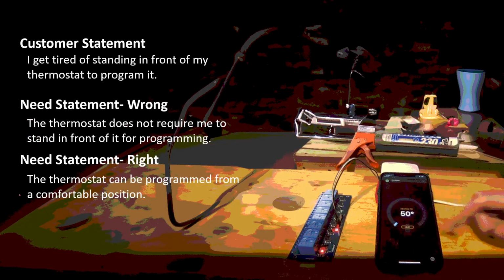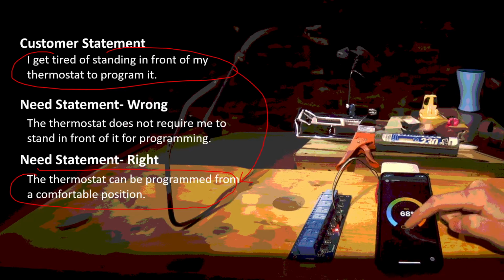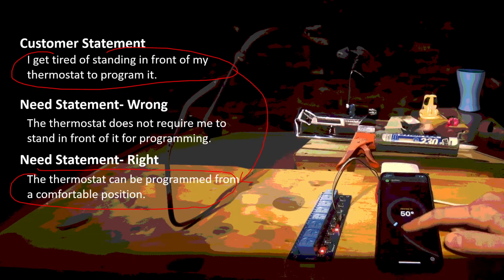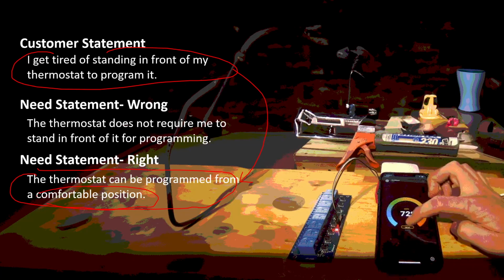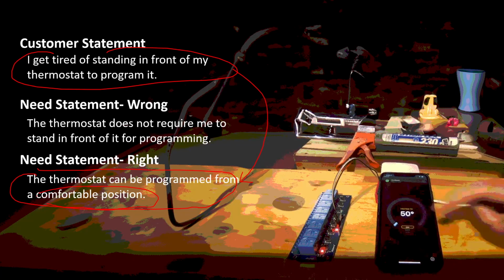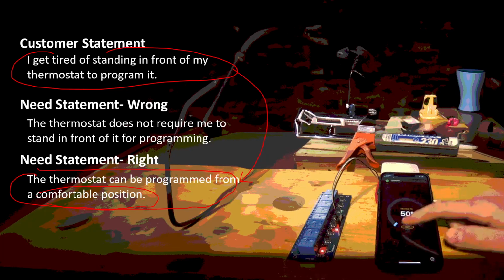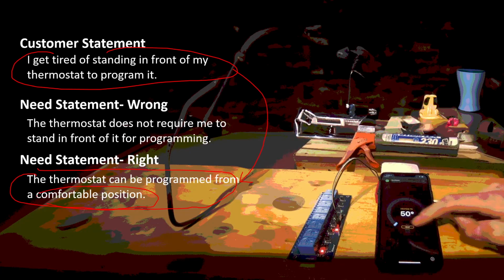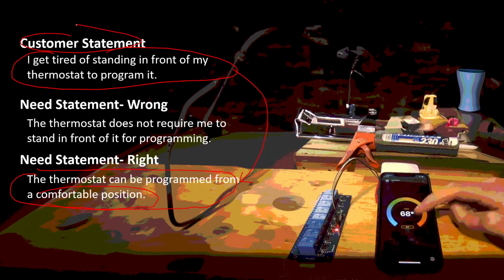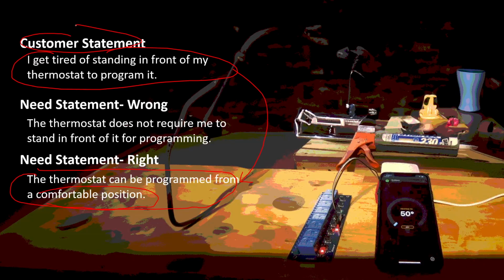But if we translate this statement into this statement here, it basically implies that in the end the customer wants to control their thermostat without the discomfort of standing in front of the panel. So basically, the positive statement focuses on what the product should do and not on what the product should not do. By translating the customer statement using a positive statement, it can help the designer or engineer understand what feature to add to improve the customer experience.